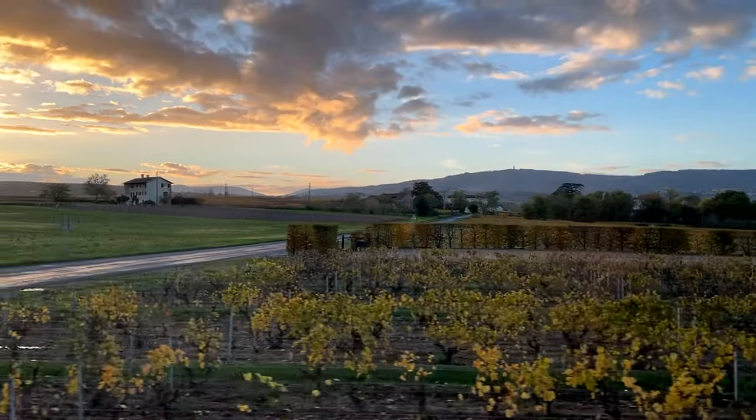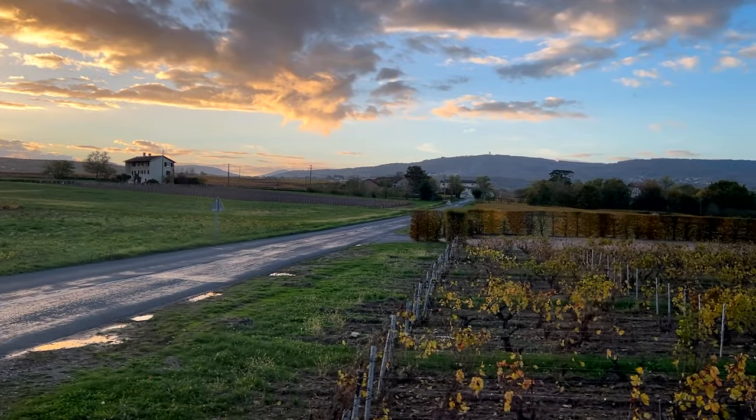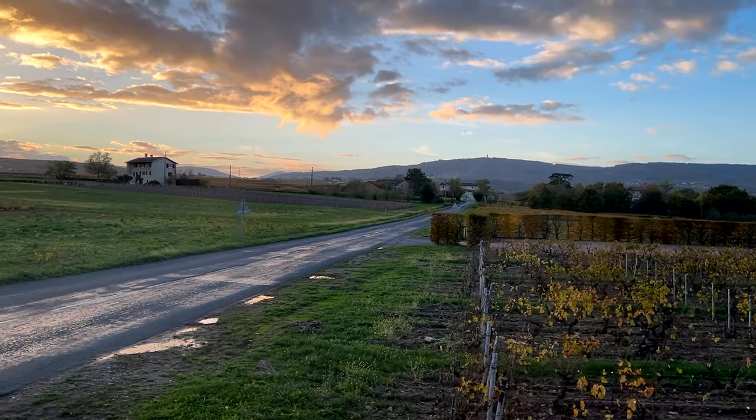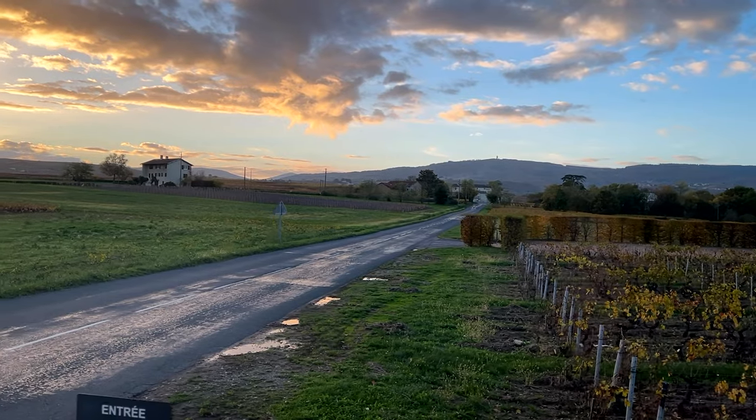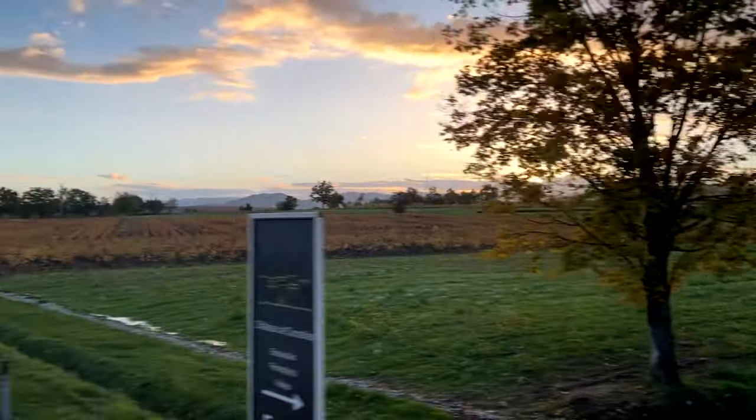Now it's time to hop back on the bus and go back to our boat that is still docked in Lyon, but just enjoy this beautiful sunset coming over the lands, the vineyards, the countryside of Beaujolais, France.